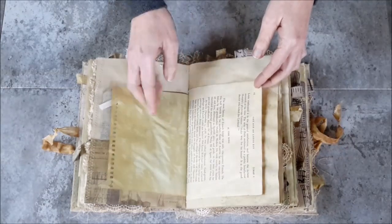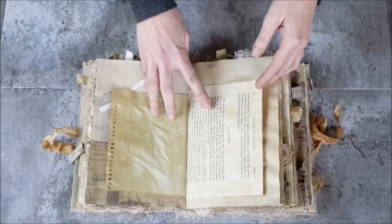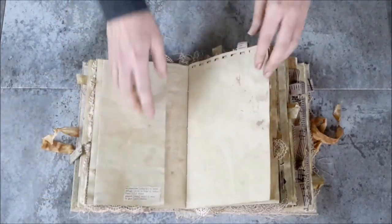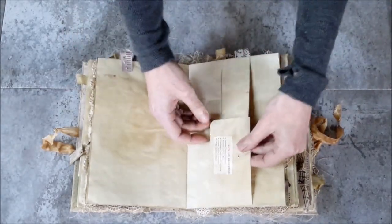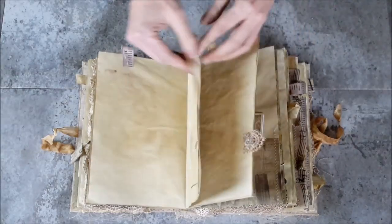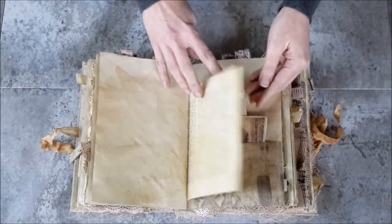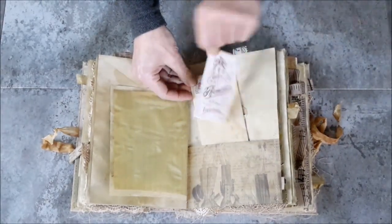I used some book pages, and these are about Louis the 14th, and he was a French king, so I put those in there. There's a fold out with part of that page down there from the French book. And another one here. It's just a journal page, but I put some French script in there. Some graph paper. Some notebook paper.